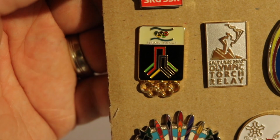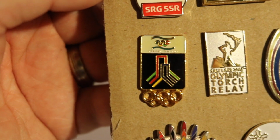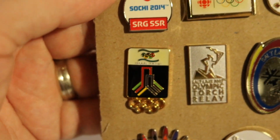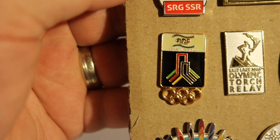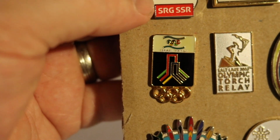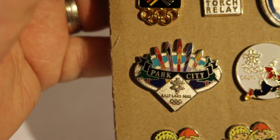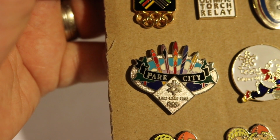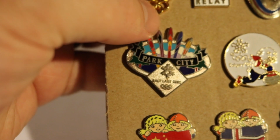This one, I like this one. This is a bid pin. This is when the Olympics were being bid on by Salt Lake. This is the initial logo that they had before they actually won the bid, and this one says Israel at the top with some Hebrew there, with the Israeli flag with the Olympic rings in the middle of it. Going down here is another Salt Lake City one, 2002. It says Park City on it with a bunch of skis here on them.